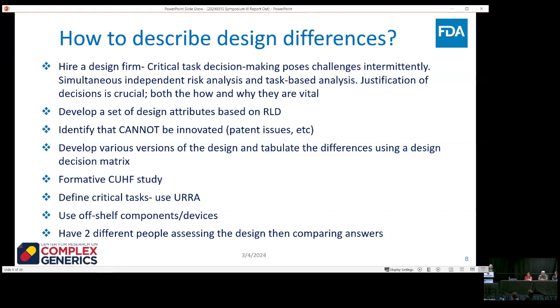Certainly formative comparative, not CUHF, but formative comparative human factor studies are important as you do your design development. And one of the things that they recommended is to define the critical task, use the URA.